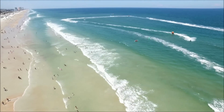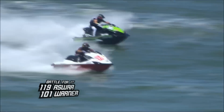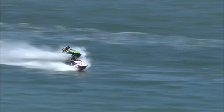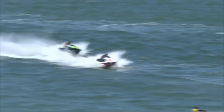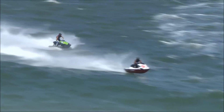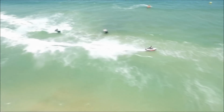As our leaders come towards the start-finish line, it's Aswar by less than a boat length over Warner. Warner now pulls up side by side as they come to the right-hand dogleg. They've got a little bit of a turn. Aswar's going to have the edge. Warner drops back. Aswar manages to open up a margin as he comes by the start-finish line and maintains his lead. Warner goes to the inside.